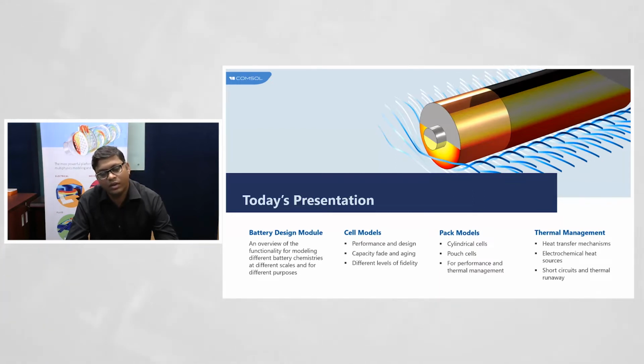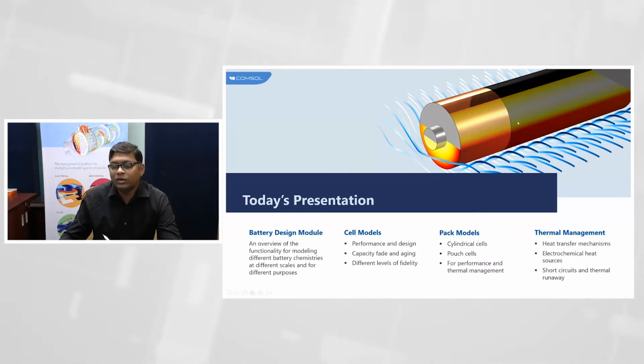These levels have different levels of fidelity to model the battery, which depends on the different data which are available. In the current scenario, people generally struggle with the data requirement. If you are going to make a battery pack and you purchased a battery, sometimes the manufacturer doesn't provide you the data from the battery side, and that makes it difficult to make a very high fidelity battery model.